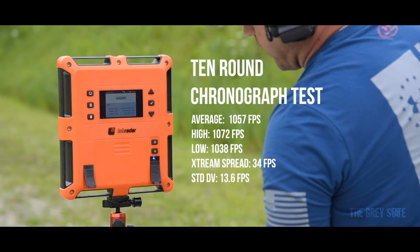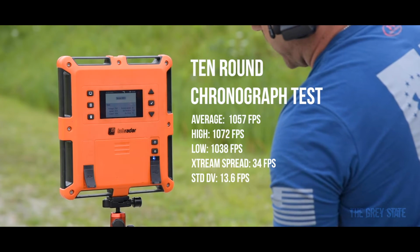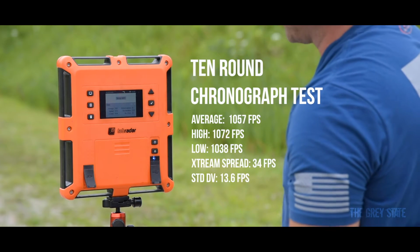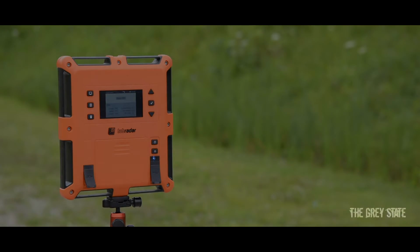So average is 1057, right on point. Highest was 1072, lowest was 1038. Extreme spread of 34, not so hot. Standard deviation of 13.6. Number of shots, 10 rounds, no failures. Good to go there. Now let's check out the ballistic test.